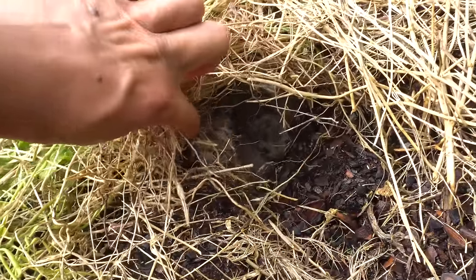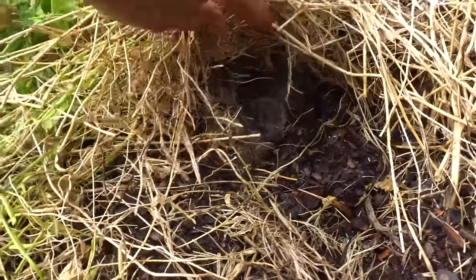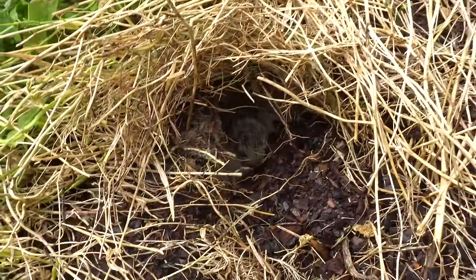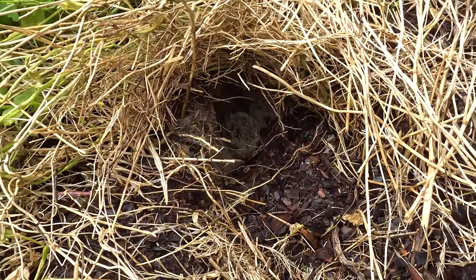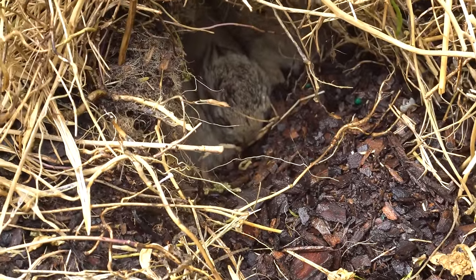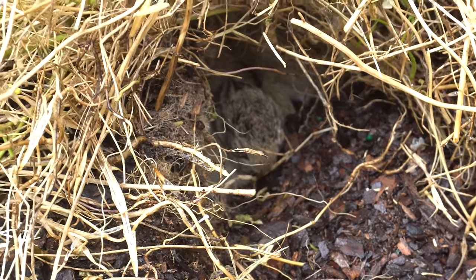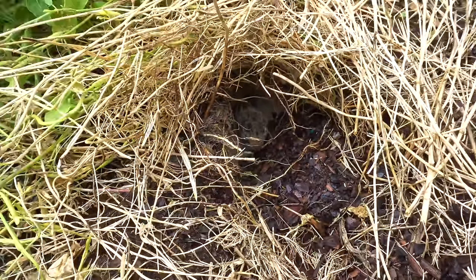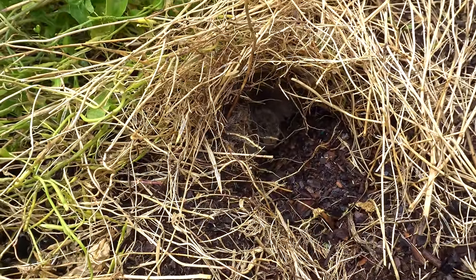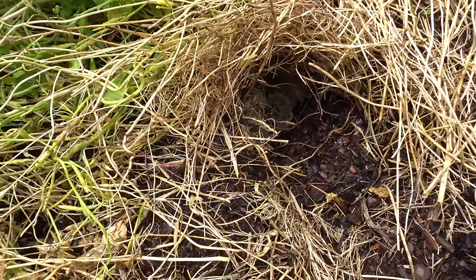See, their fur is a little bit wet, but it wasn't enough to cause any concern. So they're still in there. So let's zoom in and see. See, they're just in there sleeping. So we'll just leave them alone and then check back later. They should have their eyes open very soon. So I might check back tomorrow and then see what's going on.